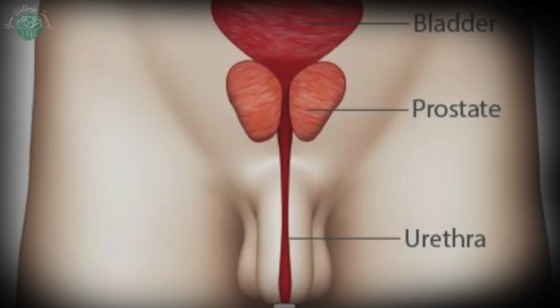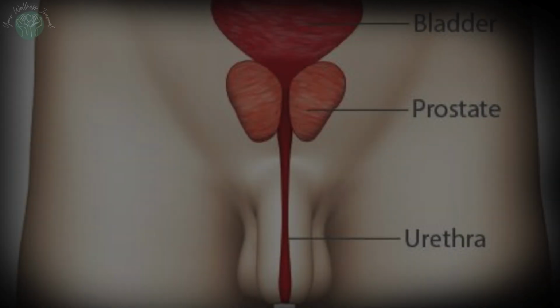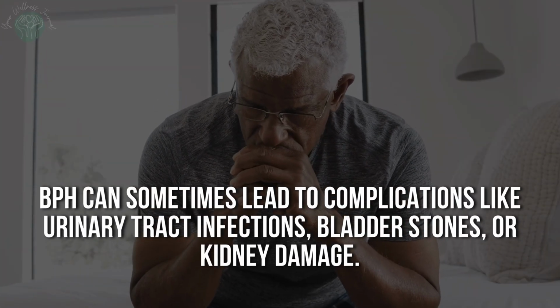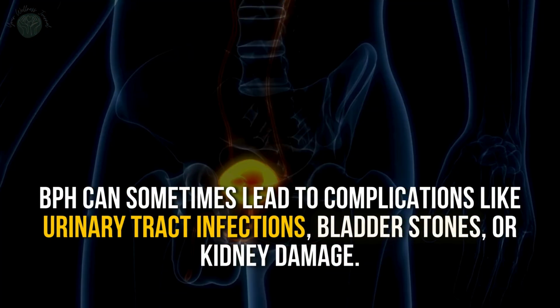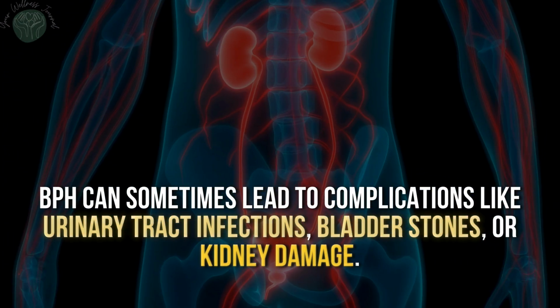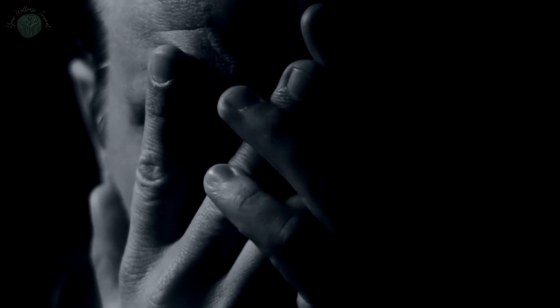So, what exactly happens in BPH? As the prostate enlarges, it can start to press on and block the urethra, which is a tube that carries urine out of the body. If left untreated, BPH can sometimes lead to complications like urinary tract infections, bladder stones, and kidney damage. However, these complications are rare, and for most men, BPH is more of a nuisance than a serious health threat.